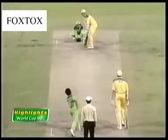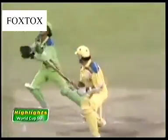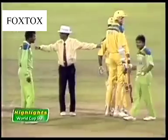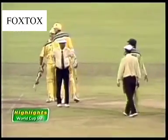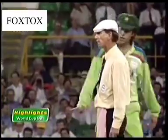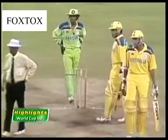It looks a little bit as though the only person on the ground who's not sure about this being out is Cameron Liebenberg, and he's exercised his right. Oh, there's a bit of altercation here. And it's the over called, is it? The umpire going out to the catch. There's a few words being said between Whitney and the wicketkeeper. It's all happening, but it's not very pleasant, unfortunately.